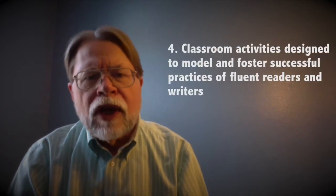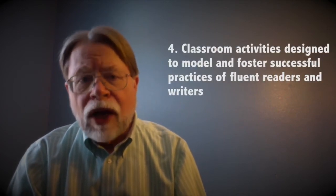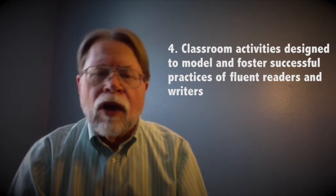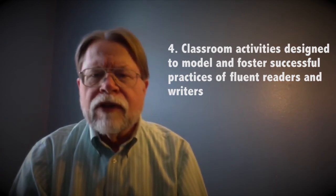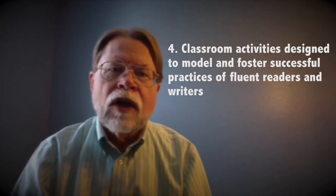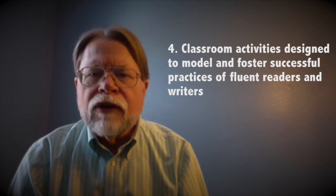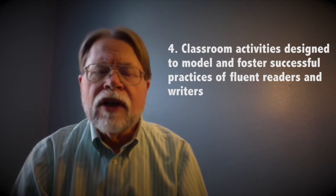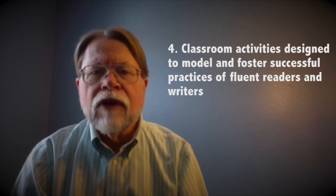Principle 4. Classroom activities designed to model and foster successful practices of fluent readers and writers. What do fluent academic readers and writers do? How can we pass these skills on to students? When we began working on ERWC, we realized that as teachers we had acquired practices and habits of mind that made us fluent academic readers and writers.